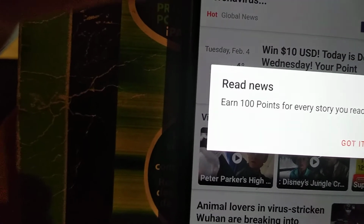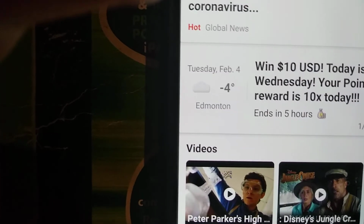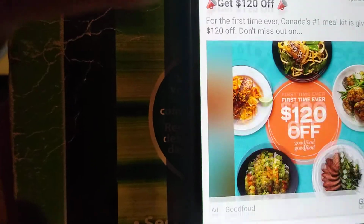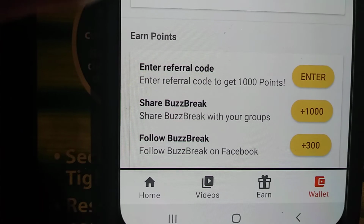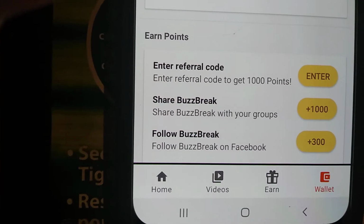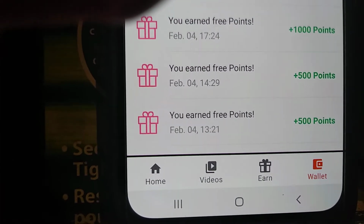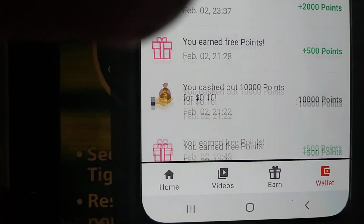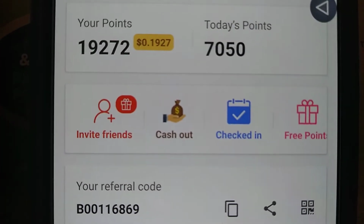Now, you can watch videos as well. Lots of different videos, and then get points that way as well. Go to the wallet down there. Whoop. See? Just earned lots of points. Tons of points. And your check-ins are doubled as well, and you can get more free points this way.